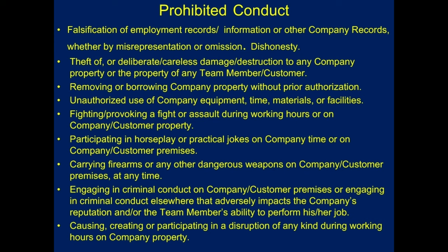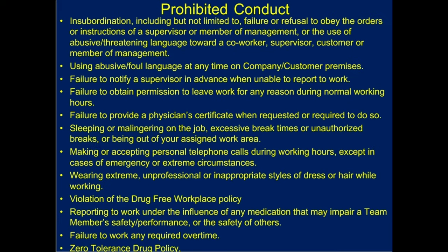Participating in horseplay or practical jokes on company time or on company customer premises. Carrying firearms or any other dangerous weapons on company customer premises at any time. Engaging in criminal conduct on company customer premises or engaging in criminal conduct elsewhere that adversely impacts the company's reputation and or the team member's ability to perform his or her job. Causing, creating, or participating in a disruption of any kind during working hours on company property.